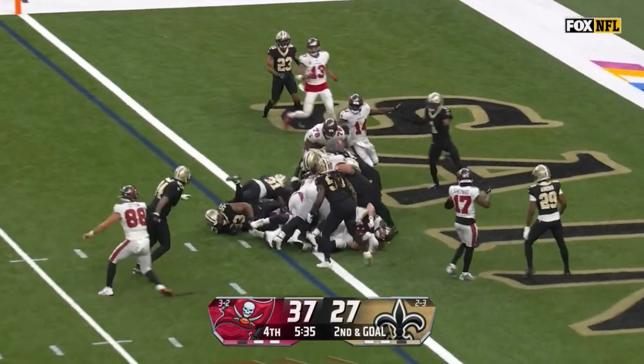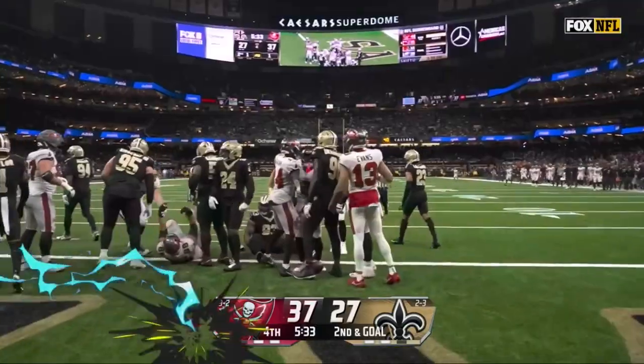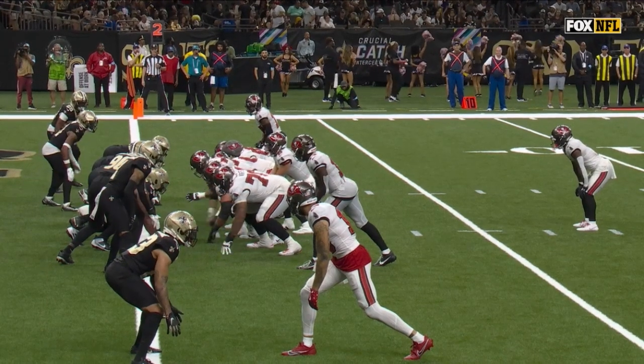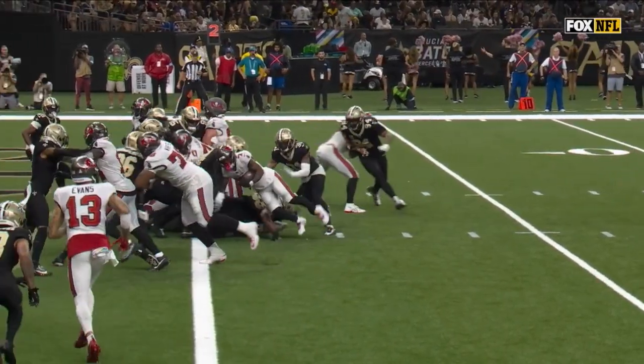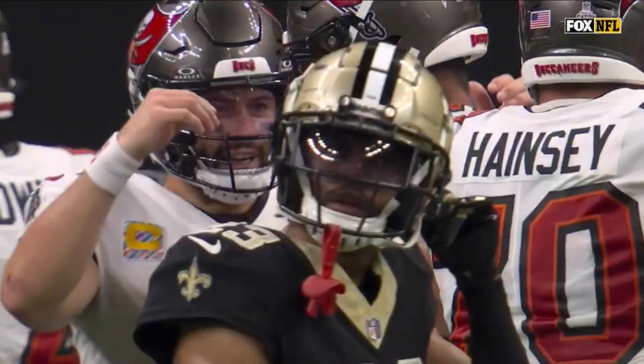Well, they'll try to cash it in with Irving, and this time easily in. It is a touchdown. Has been really impressive for a lot of different reasons. I mean, Baker Mayfield looks settled in. It looks a lot more like the offense we saw out of the Bucs clearly in there, coming into this week's game.